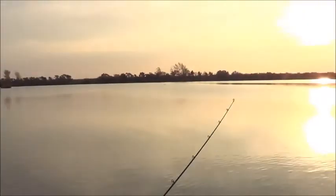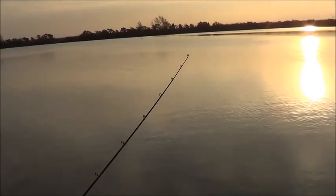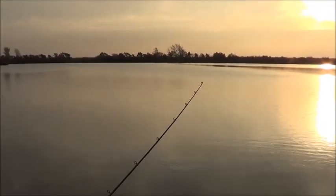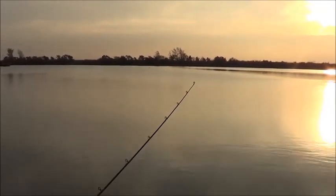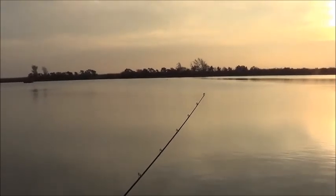So there's mine and there's his, and oh, he just hit bottom's what he did. I seen that, your rod bent, but it just hit bottom. So okay, well hopefully we'll be back with a fish. If not, we'll be back sooner or later with your backyard fishing.